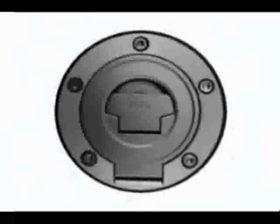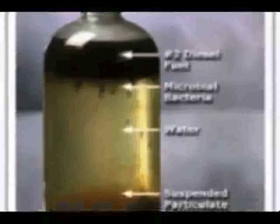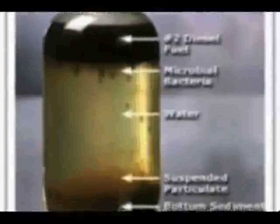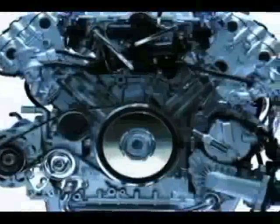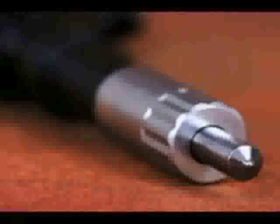Even though your fuel tank is sealed, between condensation and the oxidation process, you can't avoid getting water in your fuel. Just look at this actual example of diesel fuel taken from a storage tank. There is serious separation and water accumulation. Water can be very harmful and costly to an engine, and it can also be a major contributor to fuel injector failure. XFT contains a demulsifier, which helps remove water from fuel.